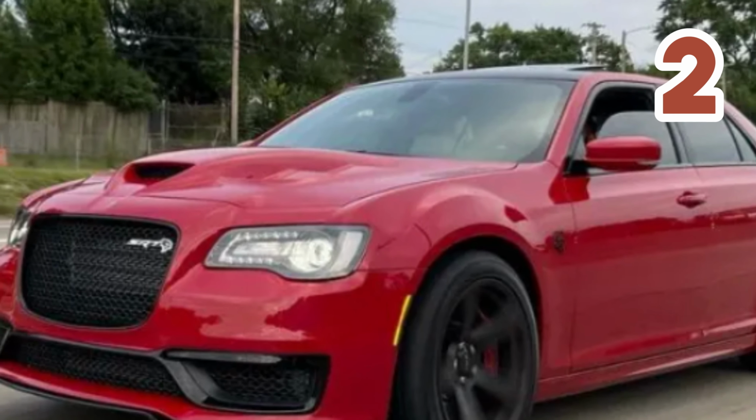If I see a Trackhawk in my city, it's probably one or two, but I'll probably see 20, 30 Hellcats. I'm sorry, that's just the way it is. I give a Trackhawk way more respect than a Hellcat any day of the week. Let me know if you guys feel the same, but I just think a Trackhawk is just up there compared to a Hellcat.